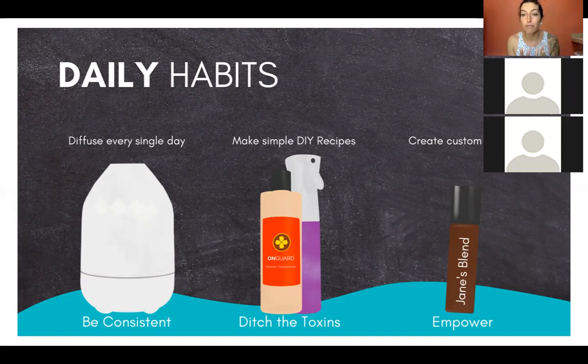As soon as your oils arrive, we teach you how to blend with them, how to make your own rollers. We give you a couple rollers that are empty so that you have some to work with. It's a really fun time, and you get to be really creative.